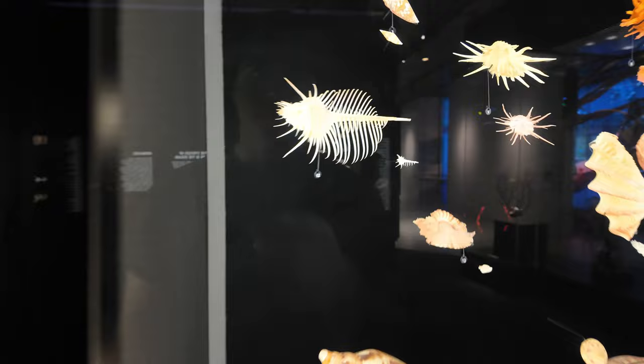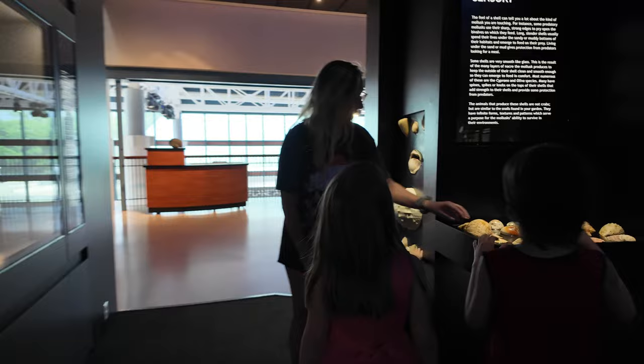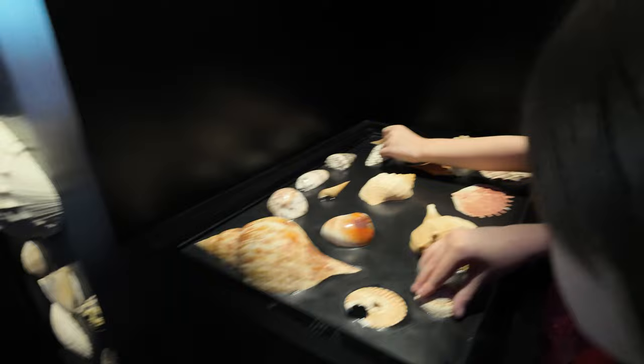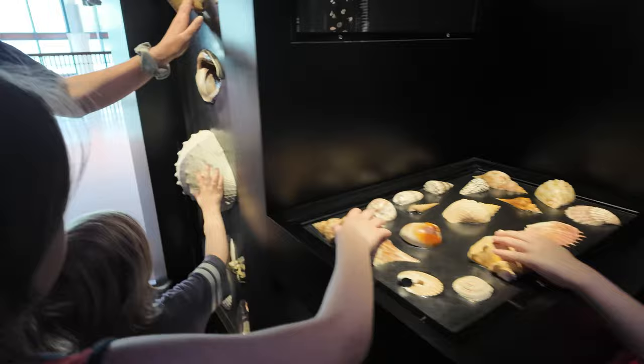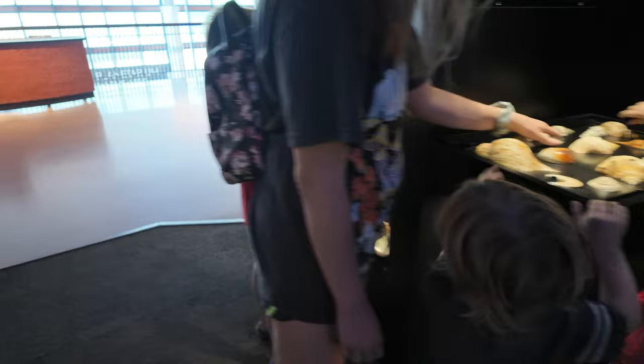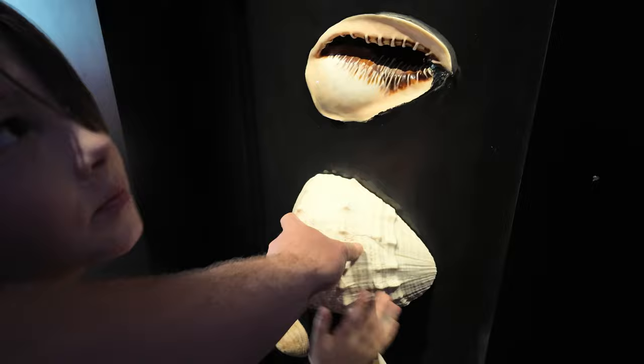Ooh, nice. It says the feel of a shell can tell you a lot about the kind of mollusk you're touching. There's more on the wall over here too. Touch it, but be gentle. Wow. Ice cream. And an ice cream cone. Imagine finding that on the beach.